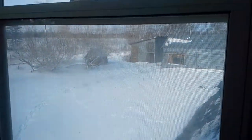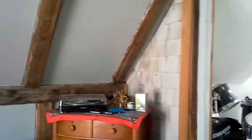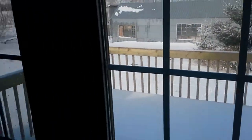Here we can see the barns from out here. Both barns have electricity. And now this bedroom here at the back has a separate entrance. Extra large balcony. This room could potentially be used for rental income. Extra large deck off here, overlooking the backyard and the fire pit that's out there under the snow.